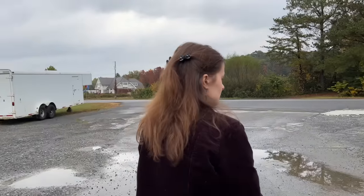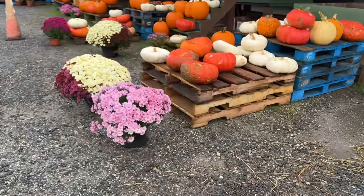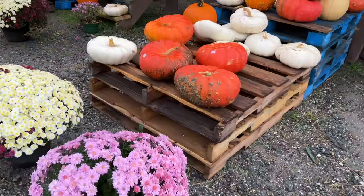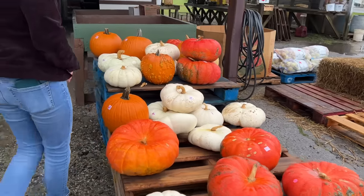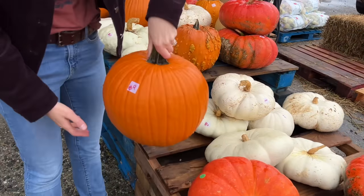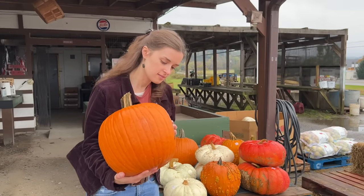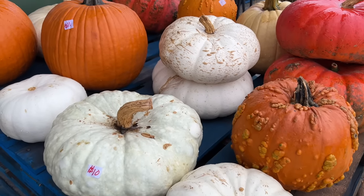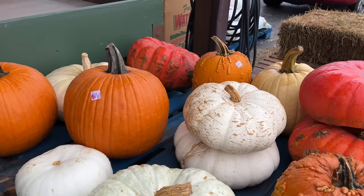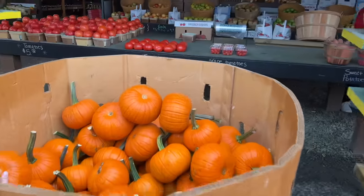Excited about getting a pumpkin? Yeah, they're all so pretty. This looks like a pretty good one to carve. It's a carving pumpkin. Those are cute.